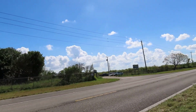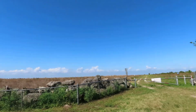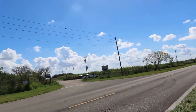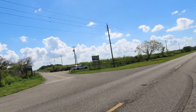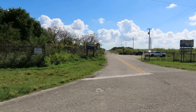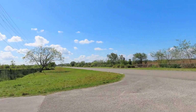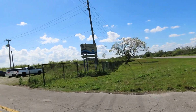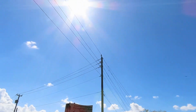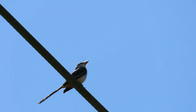So this is where we're at. We're at Southern Glades. I always want to go down there, but it says unauthorized. So I don't go. All these people are going to go on bikes. Way too hot for that. Calling to each other. There goes my scissor tail flycatcher again. Still there. Very cool.